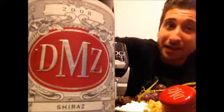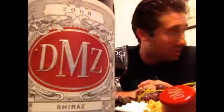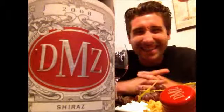And for $15, if you can find it where you're at, it's definitely one that I'd want to dive into. As far as South African wines, this is the first Shiraz I've had from South Africa. They're known for the Pinotage, which is a blend of, I believe, Pinot Noir and Cinsault, which is kind of known for that Band-Aid type of flavor. But this Shiraz is really kind of tasty.